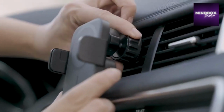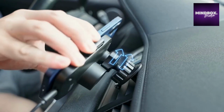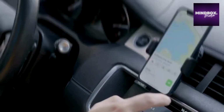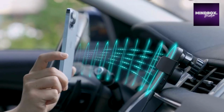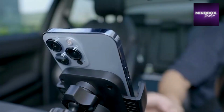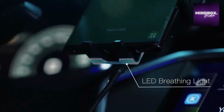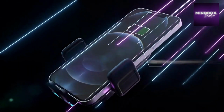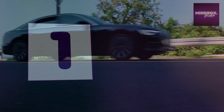The smooth arm and 360 degrees flexible rotation allow for infinite viewing angles, eliminating obstructions to your GPS navigation. And that's not all. JOYROOM's intelligent design includes an automatic clamping feature that activates when you drop your phone in the mount, and an auto-off function that stops charging after your phone is fully charged. With JOYROOM, you can enjoy a safer and more convenient wireless charging of your phone whilst driving.